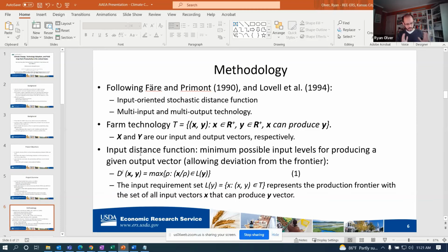So basically, every year you have a group of farmers, and the most productive farmer, the one that can take the lowest amount of input and produce the highest amount of output, is set as the relative frontier for that year. And everyone else is less efficient. And so, yeah, that input requirement set, that envelope of most productive farmers, is our production frontier.